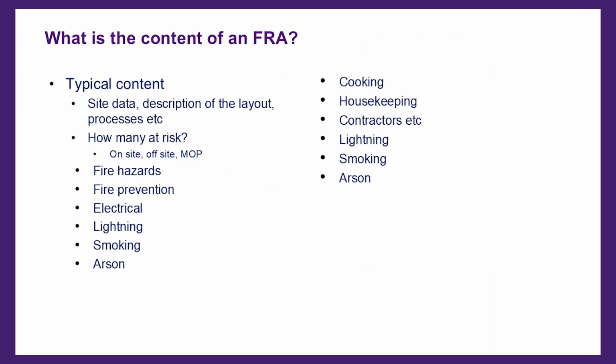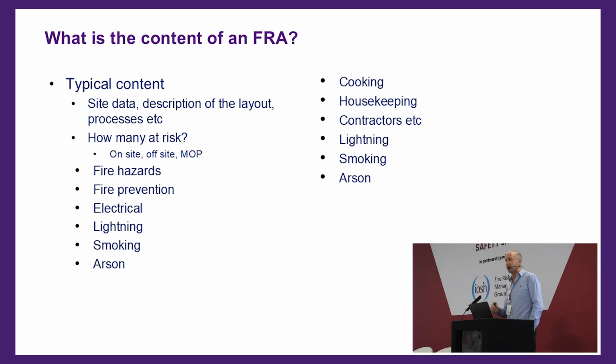So then we look at specifics that are in a fire risk assessment. Really, these are taken from the PAS 79 model, which is a publicly accessible standard that everyone can access and use. But ultimately, what you're trying to do is identify the premises, because a sleeping accommodation brings different risk to somewhere like this big hall.